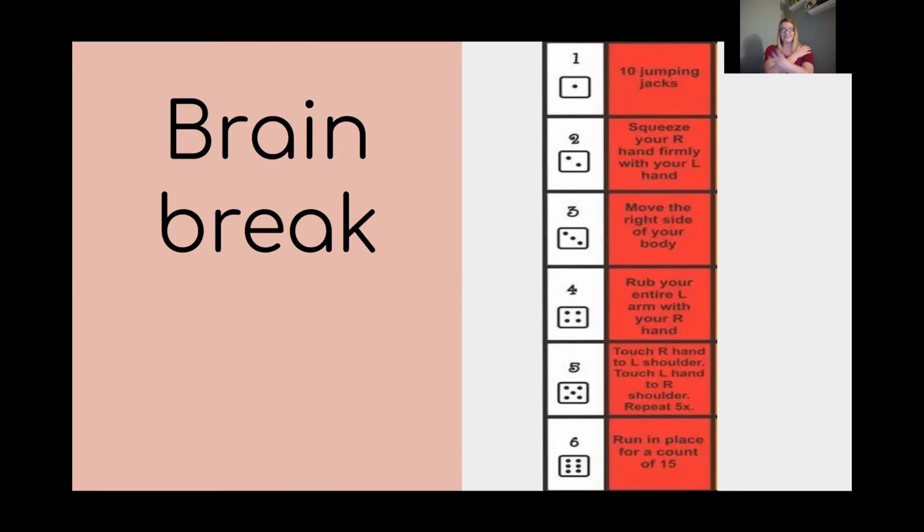Right to left, left to right, give a squeeze, nice and tight. That's 1 time. Right to left, left to right, give a squeeze, nice and tight. Right to left, left to right, give a squeeze, nice and tight. That's 3 times, boys and girls. We have 2 more times. Right to left, left to right, give a squeeze, nice and tight. Good job, boys and girls. 1 more time, and I want you to really, really squeeze this time. Right to left, left to right, give a big squeeze, nice and tight. Good job, boys and girls.